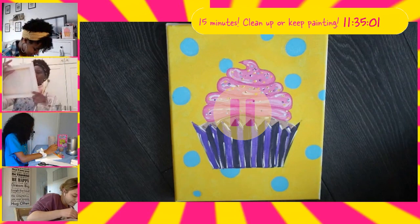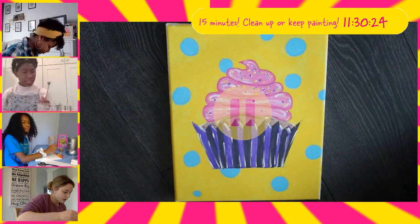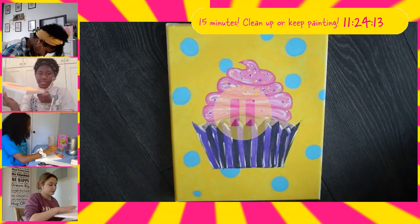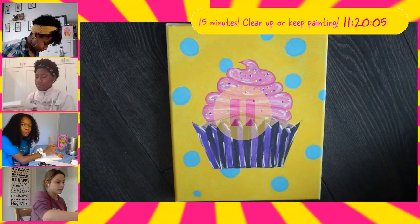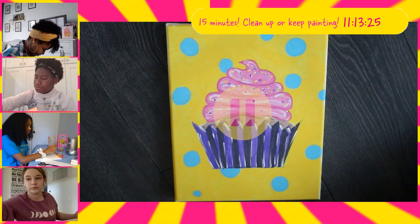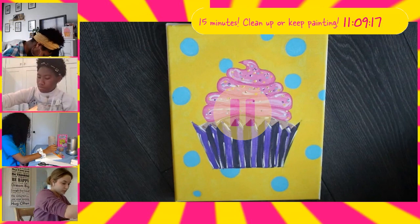Well, I was thinking. Did we all finish our cupcakes? Well, by the way, I was thinking of painting the border on the side here. Do you think I should do it in purple or navy? I was thinking going navy, but probably navy. Okay.